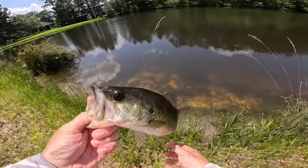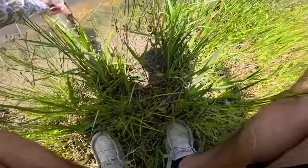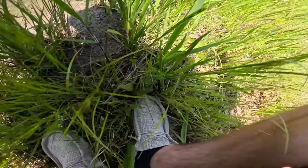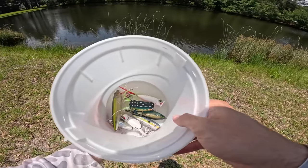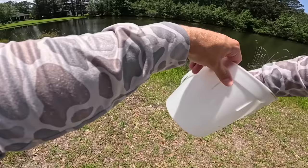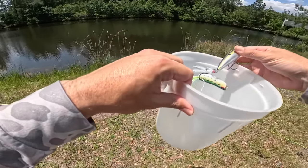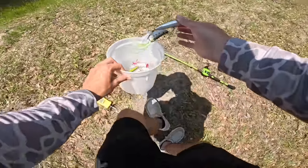That is unreal. This pond might be on fire for top water, guys. Pretty fish. Thank you, buddy. Let's go, man. All right, well, there's not that many baits left in the bucket. Let's go ahead and give her a twirl and reach on in. Oh, baby, look at this. Look at this right here.